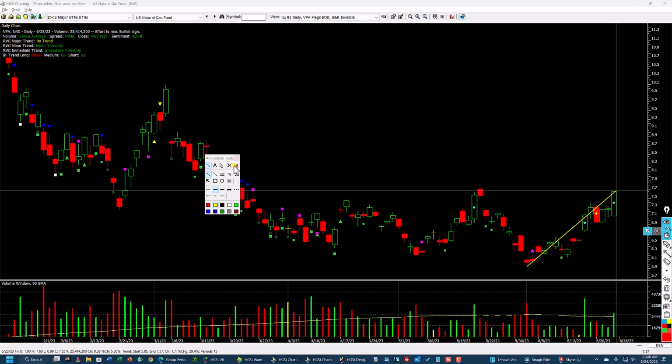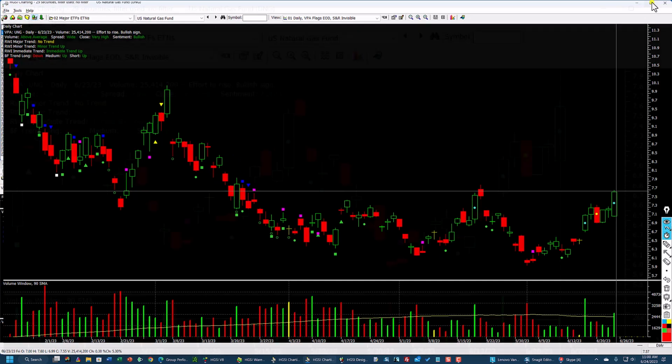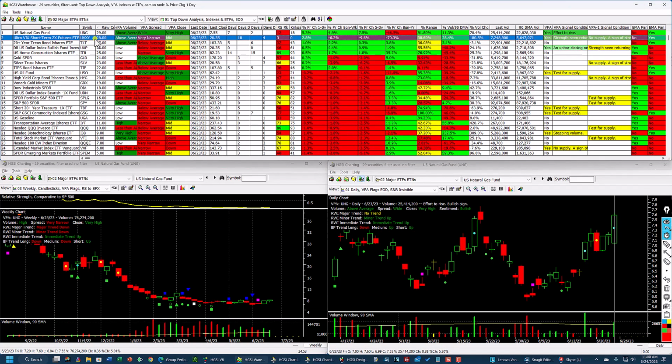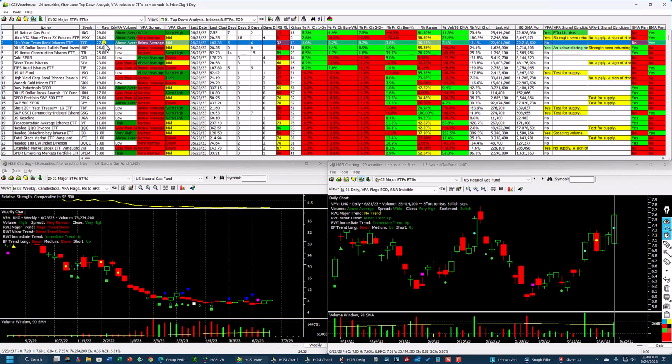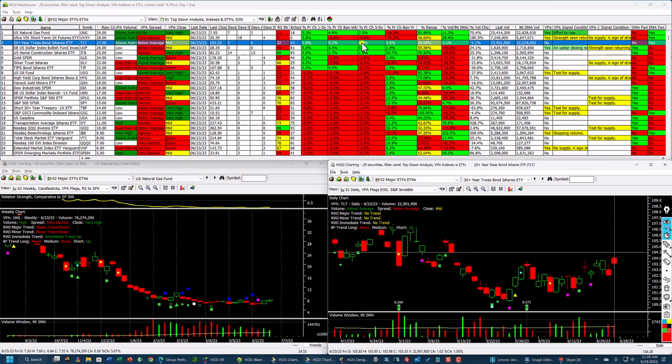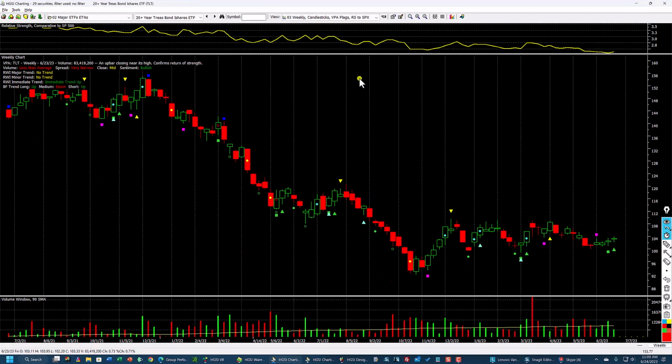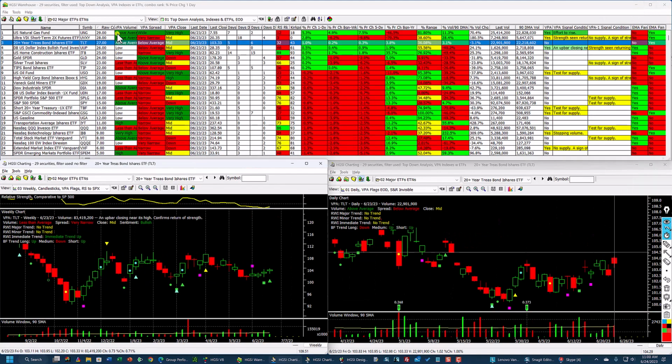That's quite a move. I'm going to get rid of this now. And let's just go down here. The ultra short UVXY was up as the market was falling, which you would expect. The TLT was up 0.3, and if it's going up, and look at the weekly chart over here, that trades inversely to rates, so the assumption is, I suppose, that rates are not going to continue to go up.